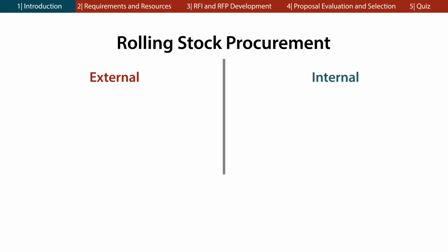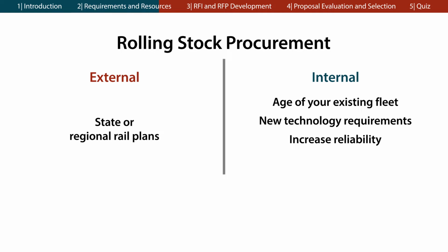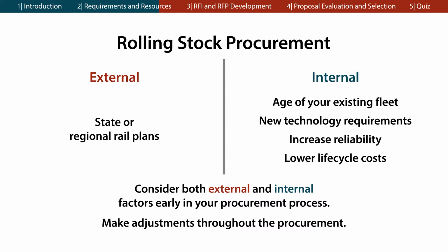Both external and internal factors will affect your decision to procure rolling stock. External factors may include state or regional rail plans in response to increasing ridership demand. Internal factors may include the age of your existing fleet, new technology requirements, and the need to increase reliability and lower lifecycle costs. It's important that you consider both external and internal factors early in your procurement process and make adjustments to address them throughout the procurement.